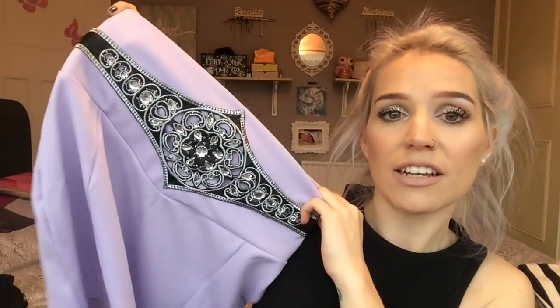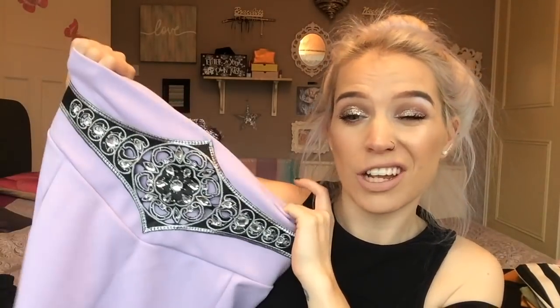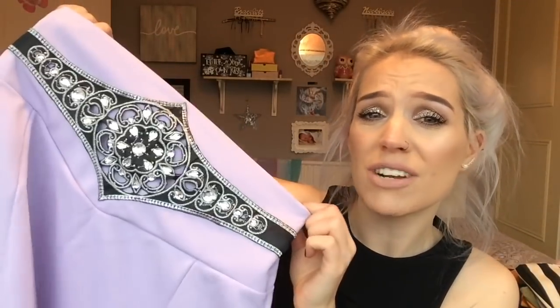And this is stretchy, it fits like a glove, but also if I had a big lunch, it would still fit like a glove because it would stretch with my tummy. So I really, really like that. I think it's so pretty. And yeah, like I said, I don't know when I'm going to be wearing it. Maybe just if we've got an event.